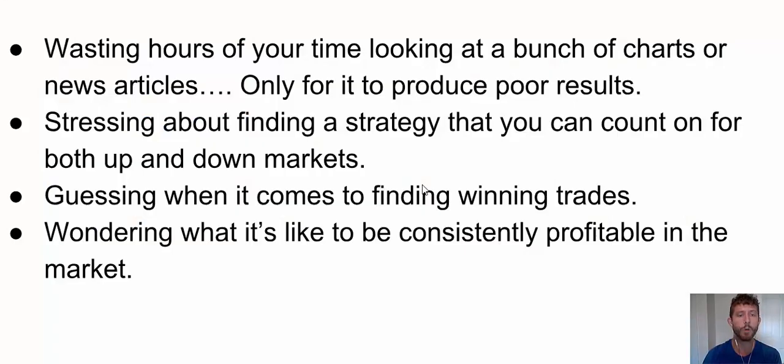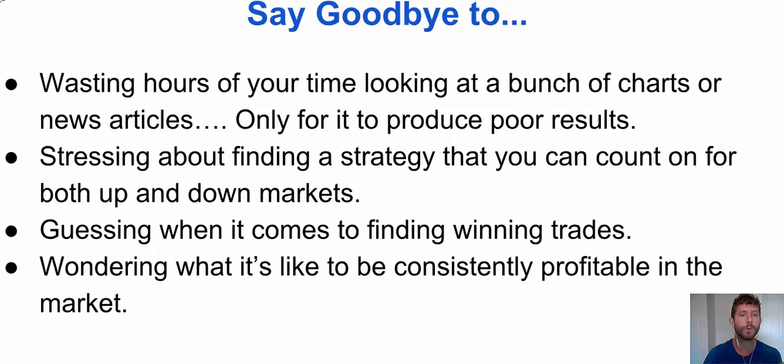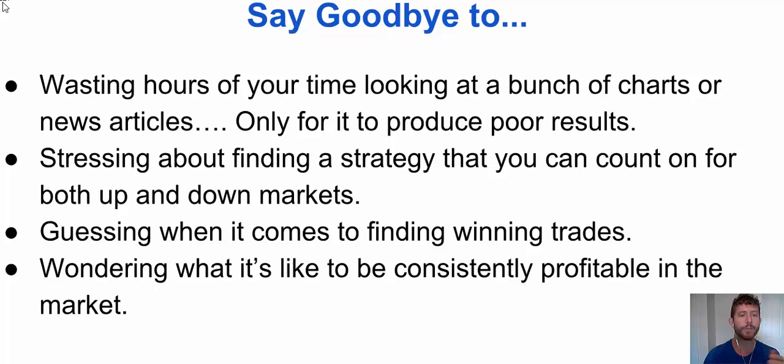So when you join, you're going to be able to say goodbye to wasting hours of time looking at a bunch of charts, news articles, Twitter, CNBC, only for it to produce poor results. You can say goodbye to that. You can say goodbye to stressing about finding a strategy that actually works and you can count on for both up and down markets. Say goodbye to that.